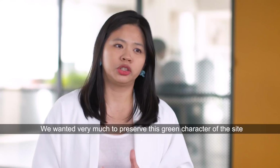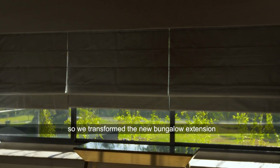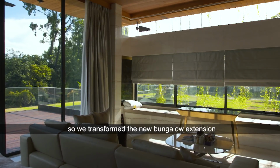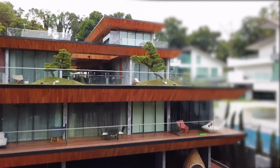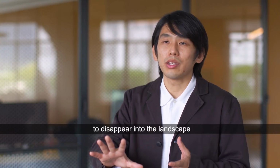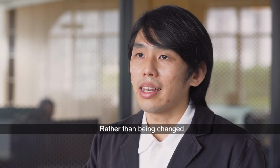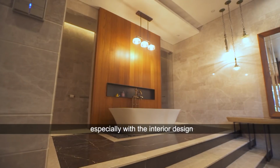We wanted very much to preserve this very green character of the site. So we actually transformed the new bungalow extension into a series of green terraces. The entire idea was for the new extension to kind of disappear into the landscape. Rather than it being changed, it has kind of been reinforced, especially with the interior design.